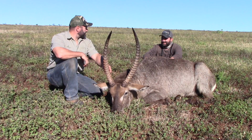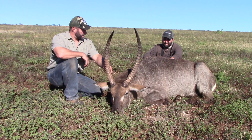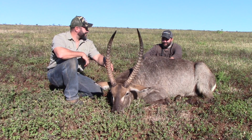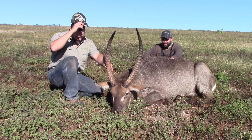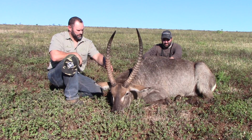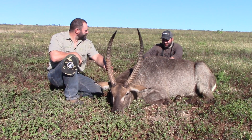Well, Duncan, I think it's a very nice bull, a bull you can be proud of, and definitely very nice shooting. Oh, it's definitely one to remember, one for the books. It's my first waterbuck bull, and it's definitely something I've been wanting to shoot for a while. Just opportunity hasn't presented itself, and today we got the chance.